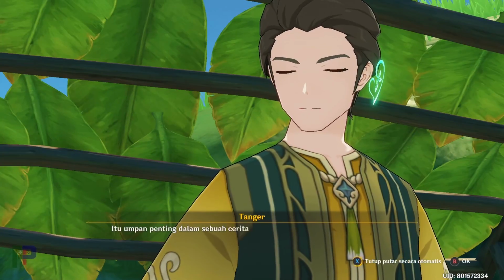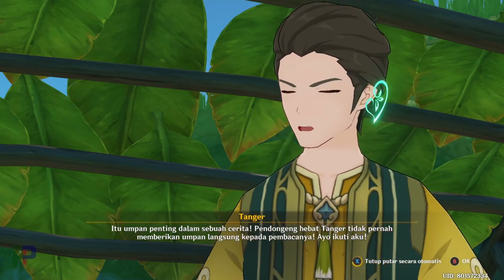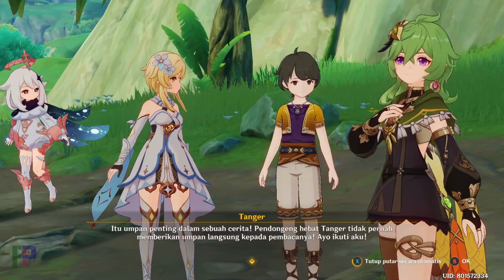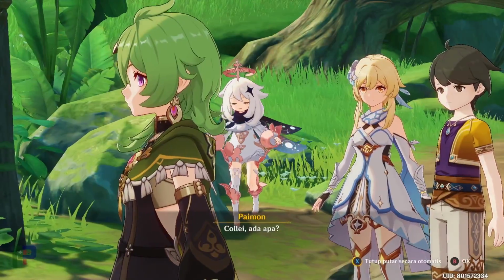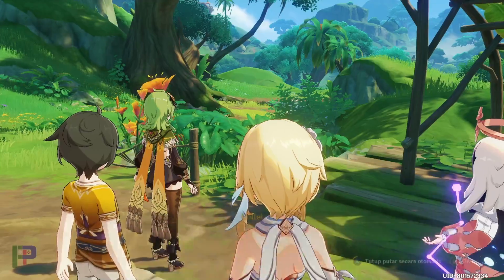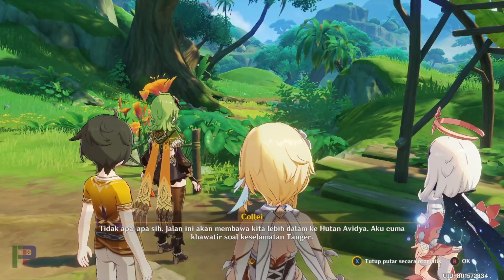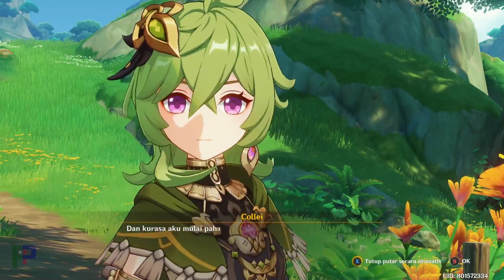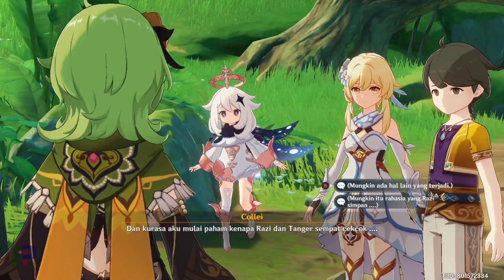The hook's what's important in a story. The great storyteller Tanger never gives his audience the bait right away. Come with me. Wait, not that way. Kale, what's wrong? Nothing. But that way leads us deeper into the Avidya Forest. I'm just concerned for Tanger's safety. And I think I'm starting to understand why Razi and Tanger were fighting.